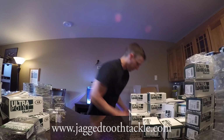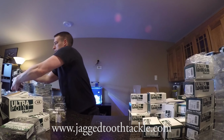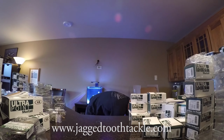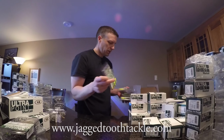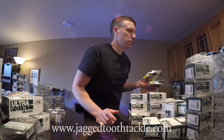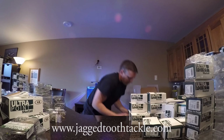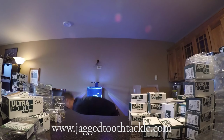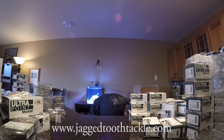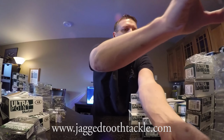More Fastach clips. Circle hooks. See, these are loose, but I'm out of a few of the shad head jigs. I can find room without mixing in with the other stock there. More circle hooks and slow death hooks. More general hooks. Put these back here. So I got one more box.